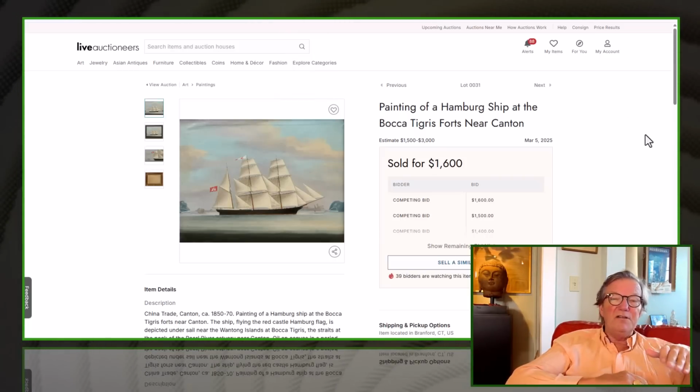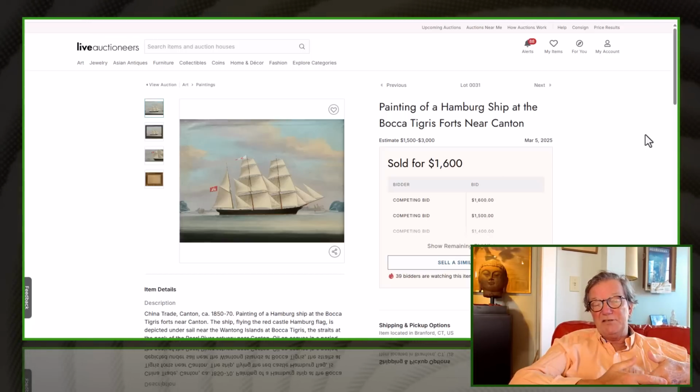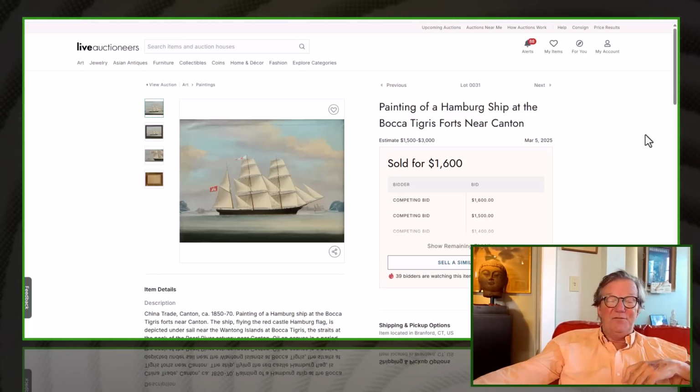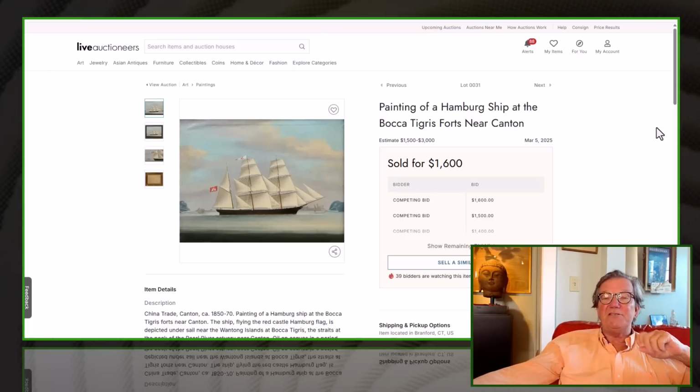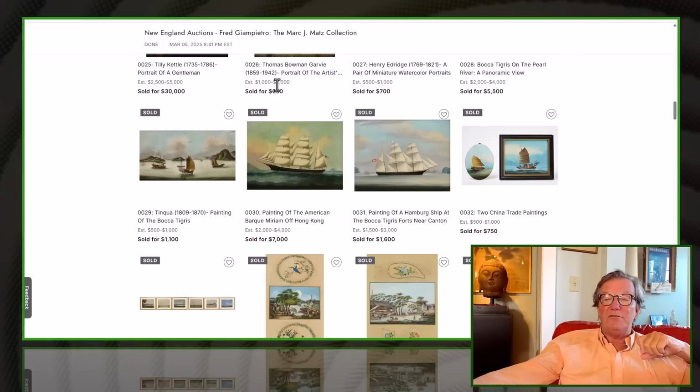And it's important to know this if you're at an auction sometime and they have some China trade paintings and nobody's paying a lot of attention to the flags. You pay attention to the flags. And if you find one with an American flag on it, you know it's going to be a more desirable picture, especially if you're a dealer looking to resell it. And that's the one you want to go after if you can. All right.